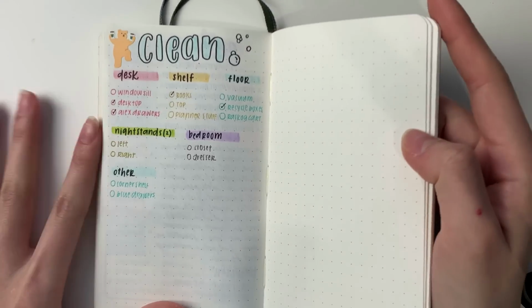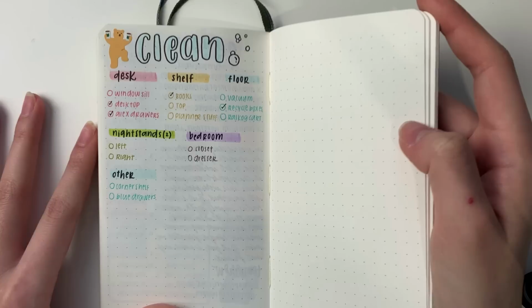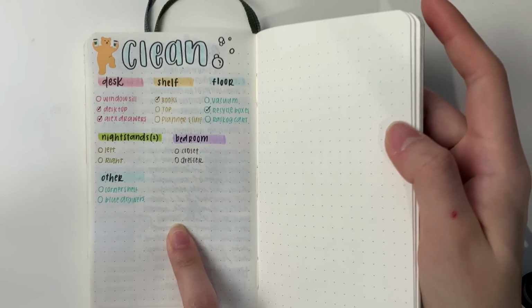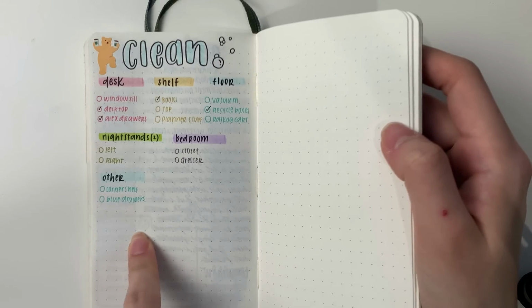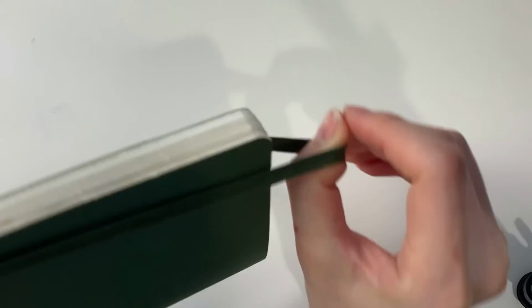And then my last spread in my bullet journal for April was this cleaning tracker because I had a sudden urge to just clean my entire life. My goal is to check off one thing every single day. So far we're doing good. And I categorize everything into categories. So yeah, again, not a lot of spreads in April, but I really do like each one. And I'm excited to see what I do in May.